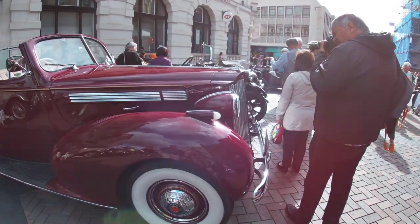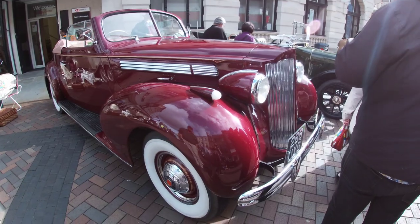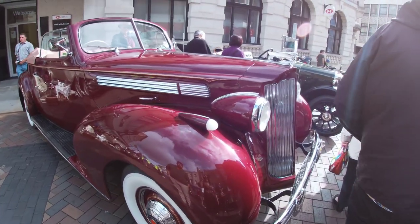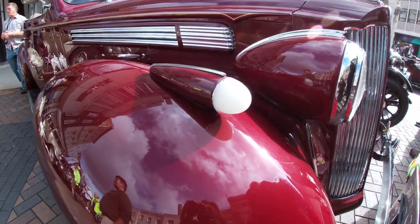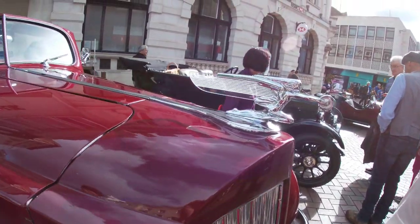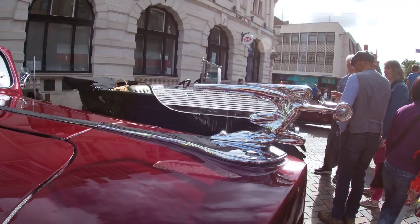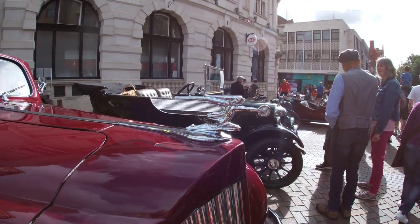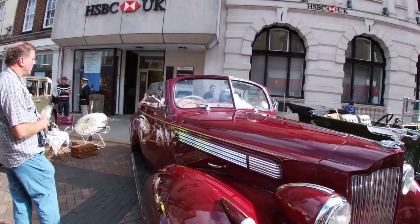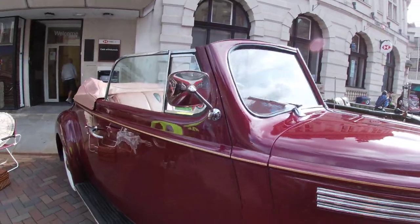Cool. Amongst all the little tiny Austins, there's this Packard. Yeah. White wall tyres. Some unusual little features. Look at the side lights. Opaque. And the bonnet mascot. Got like a clear, I don't know if it's perspex or glass, wings on that lady. What's Raimi spotted? See you in right hand drive. Mm-hmm. Not left hand drive. Right hand drive.